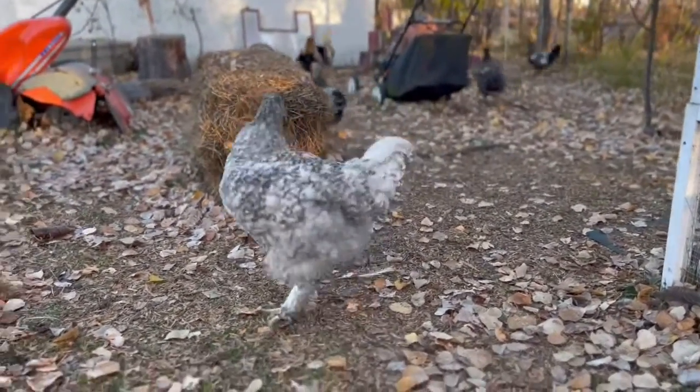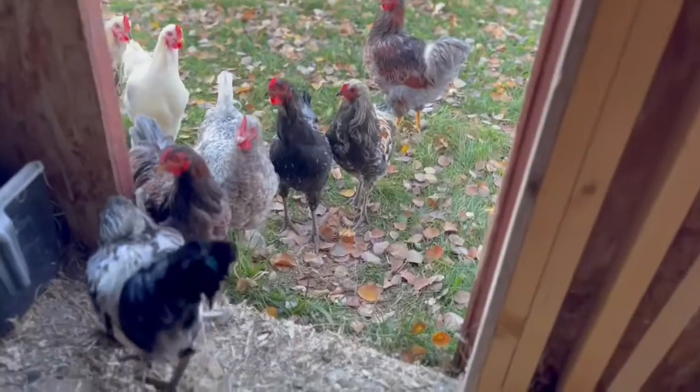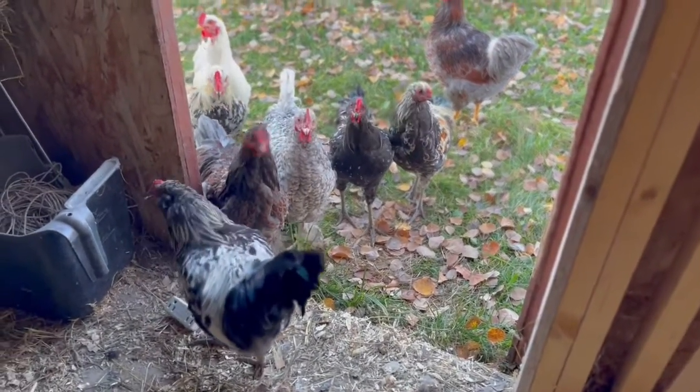These are all chicks that I incubated. You guys are being silly. I'm locked in here now.